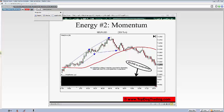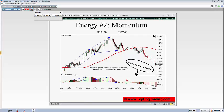The reason is that that's a weak trend. A strong trend has turned into a weak trend. How do you know? Momentum. Well, you can't see it on this chart, so let me take off the curtain here so you can see it. Here's the energy instrument. We have a slightly lower high on momentum while we're making a significant higher high on price.